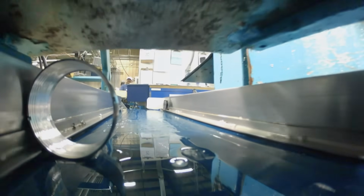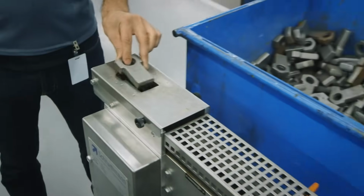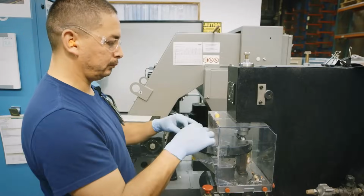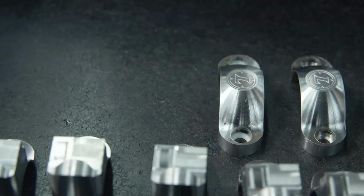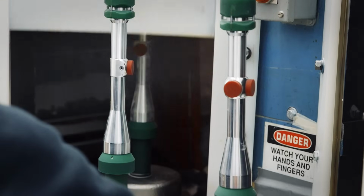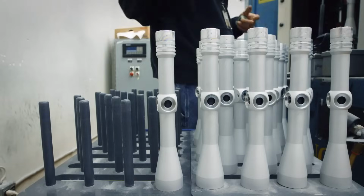Next, the eye shell and lens holder is machined and washed. Finally, mounting rings are cut. These will fasten the scope to the rifle barrel. The rings are then stamped with a logo and set aside for coating. Next, it's sandblasted to prep the body to be anodized, a chemical treatment that coats and protects the aluminum.